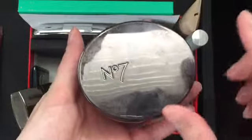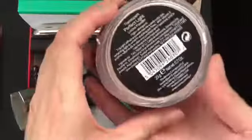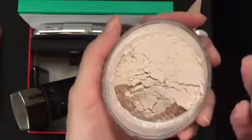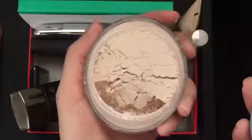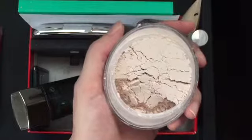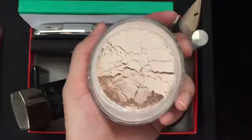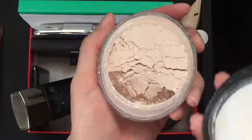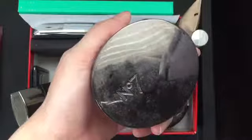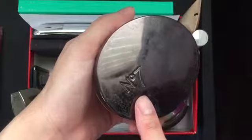I brought in this number 7 translucent perfect light powder to set my makeup. I remembered liking this powder more. I didn't think it did a good job of setting my concealer under my eyes. It did an okay job setting the rest of my face, but I did frequently find that my foundation looked cakey a lot of days. I'm thinking this might be the culprit, so I will definitely be trying a new powder in April.